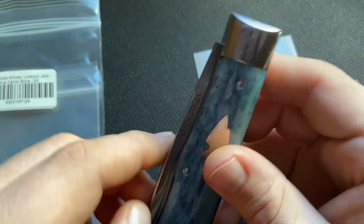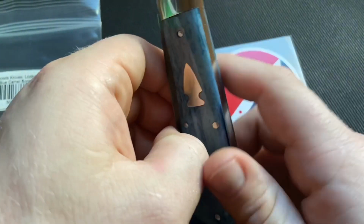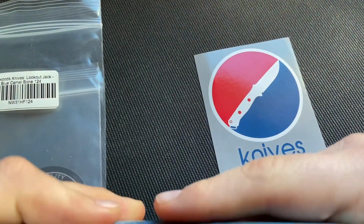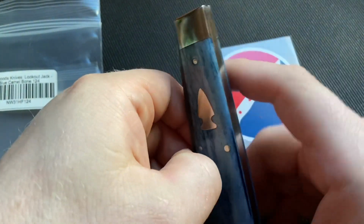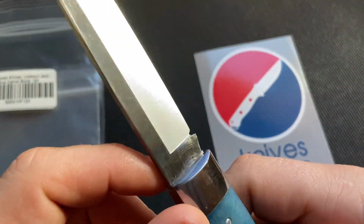So speaking of the kick, let's take a look at it. You can see this has a nail nick. It does have the Northwoods stamped on the flat there, but pretty strong pull. I'd say maybe a 7. Yeah, something like a 7, but pretty smooth also, to be honest. And there's the kick, as I was mentioning.